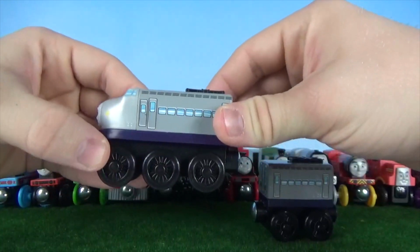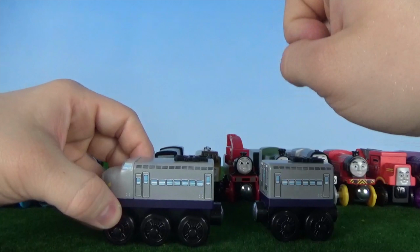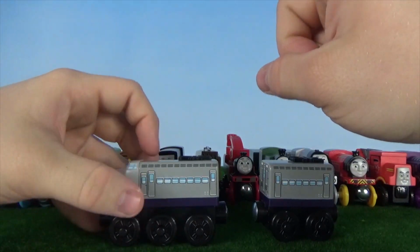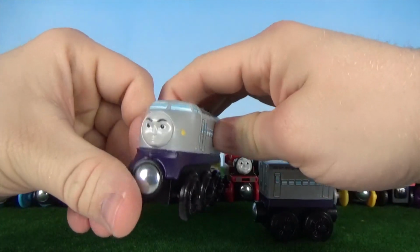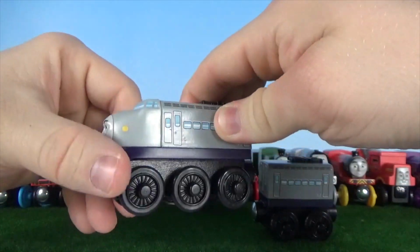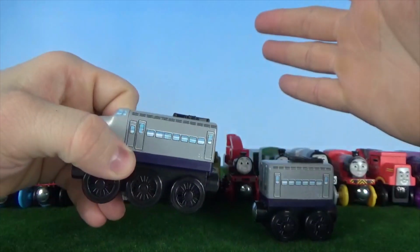And Kenji is the last new engine. I think there's one other new item that was released, but it was a Day Out with Thomas exclusive, I believe. But in terms of characters that were introduced in the range, Kenji is the last one. And for a long while, I was trying to find Kenji, but I couldn't find him to buy.